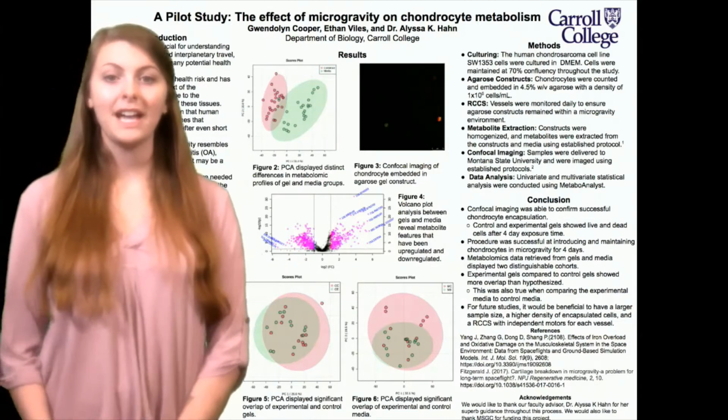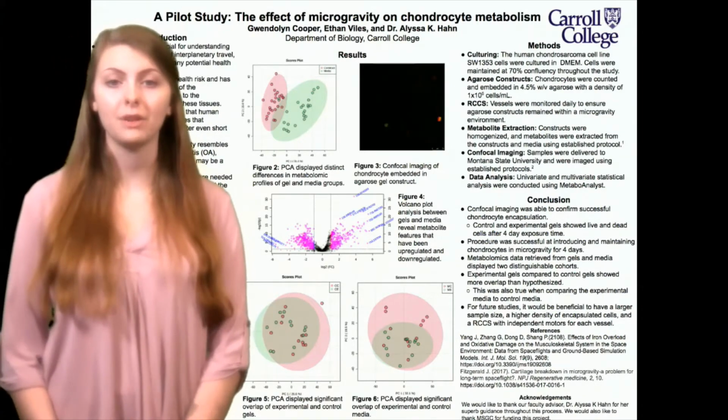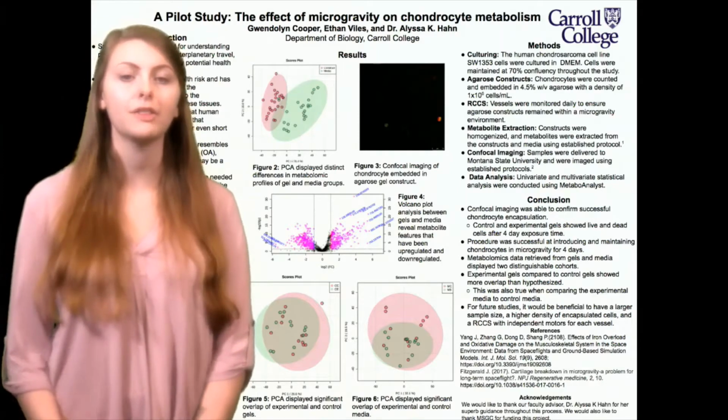In our experiment, we had to culture our cells. So we used the human chondrosarcoma cell line SW1353, and we cultured these cells in DMEM medium, and they were maintained at 70% confluency throughout the study.